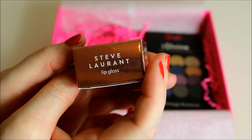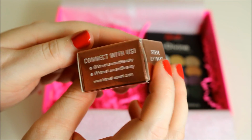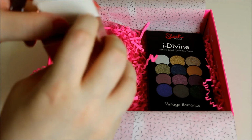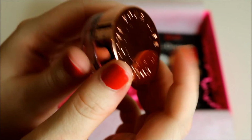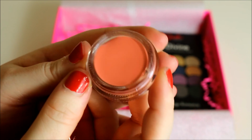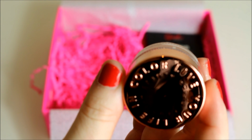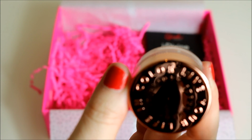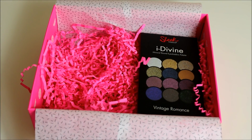But Steve Laurent lip gloss. I've never had anything by Steve Laurent before that I remember, but this packaging is very special. It's very extra, and wow, that is stunning. And the colour is Nude Pop and it's a pinky nude. Really like the look of that. Nude Pop Lip Tint. This gorgeous creamy lip tint is cruelty free, hydrating and long lasting. And it says it's a full size and it costs £17.